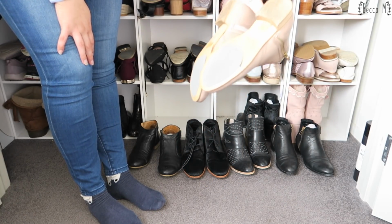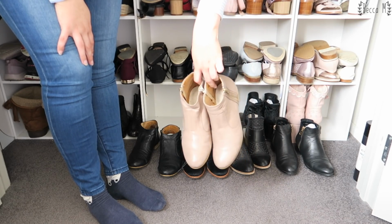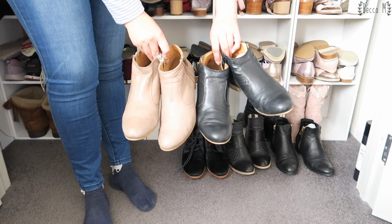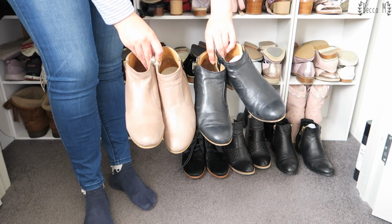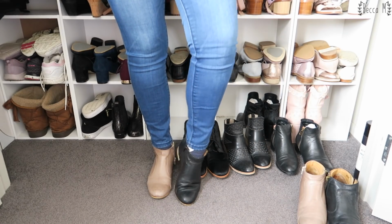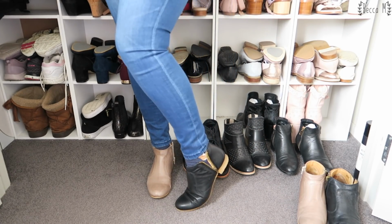These are Mi Piace boots. These are like one of the first ever boots that I got. I have them in black as well. So these 2 pairs of shoes are exactly the same. They are super old. They're almost 5 years old now each. These are just standard ankle boots. So those are the black ones.